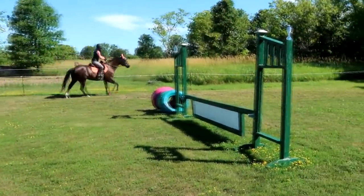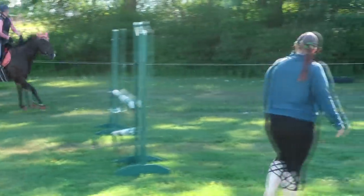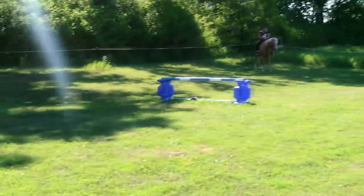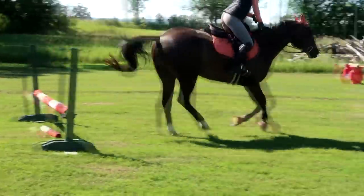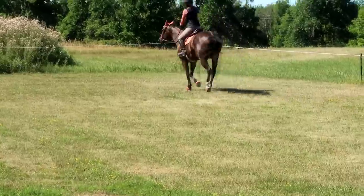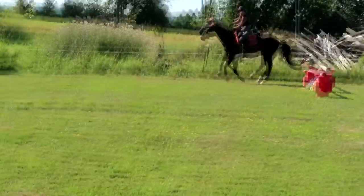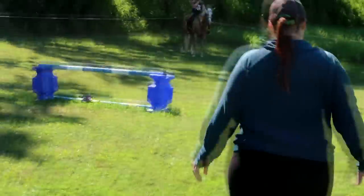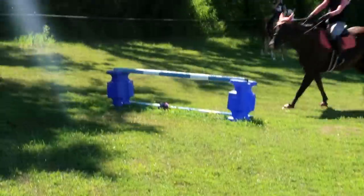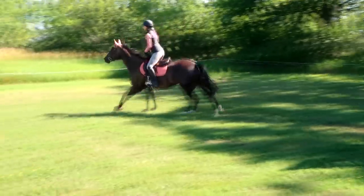Corner, give him a little support. Outside leg, look, outside, outside, outside gap. Hands forward, there you go. 3, 2, 1, better. Simple change. Good, go. She doing a line? Line, yep. Half halt, now gap. Yes. Good job. We missed the tires, but that's okay.